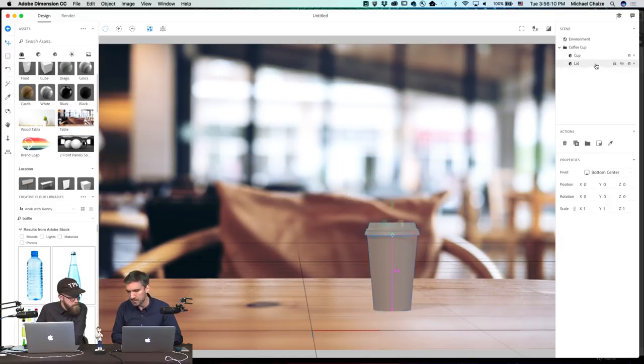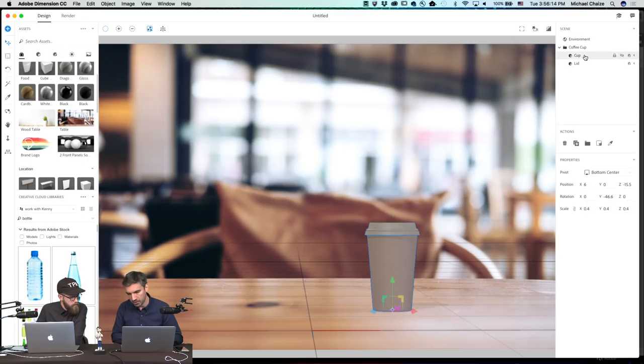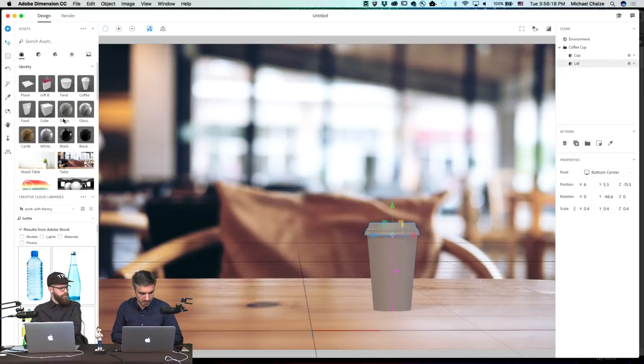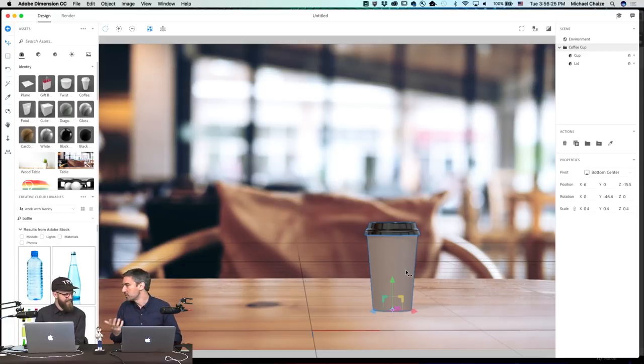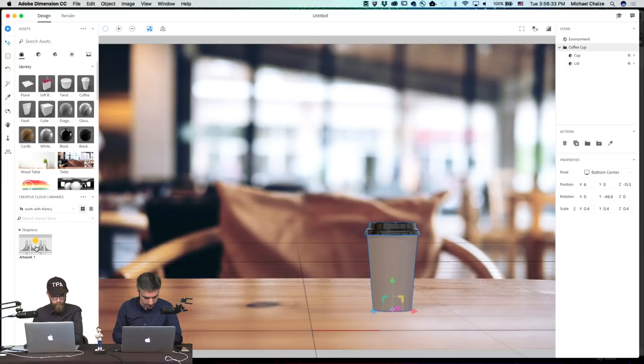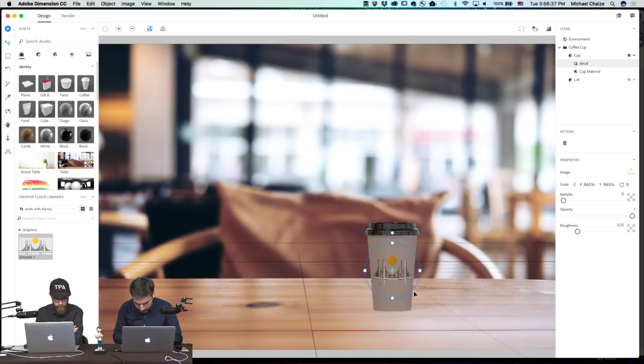And sometimes you see here, for a 3D model, you have different elements. So you want the cup to be with one material and maybe the lid with something else. So maybe the lid will do some black glass, just to make a difference. Right. And I will take your design here and place it on here and see how it goes.